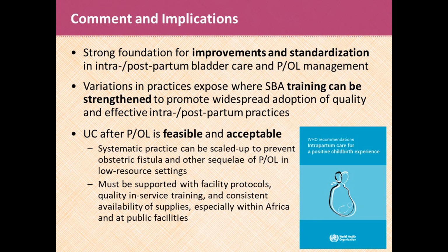meaning that its systematic practice can be scaled up to prevent obstetric fistula in low resource settings, and we've already shared the example from Rwanda. Urinary catheterisation is not complicated, and the decision to catheterise must be the midwife's if she has clear criteria to guide her, especially when there are no medical doctors available. For example, when the duration of labour exceeds 18 hours. However, skilled attendants must be supported with facility protocols, quality in-service training, preferably on the job, and consistent availability of supplies, especially within Africa and at public facilities.